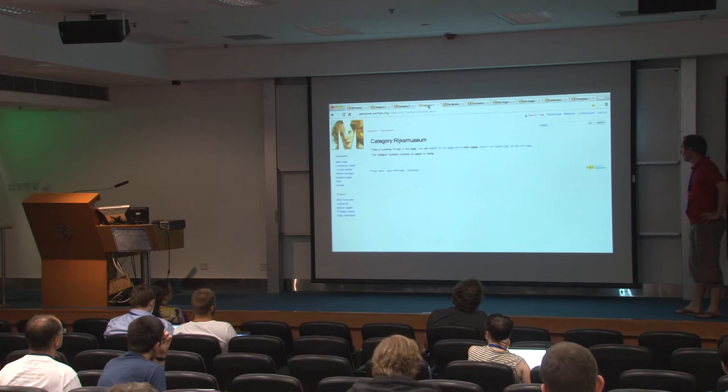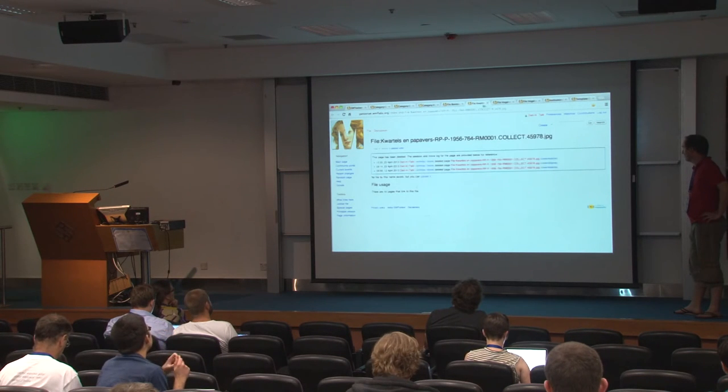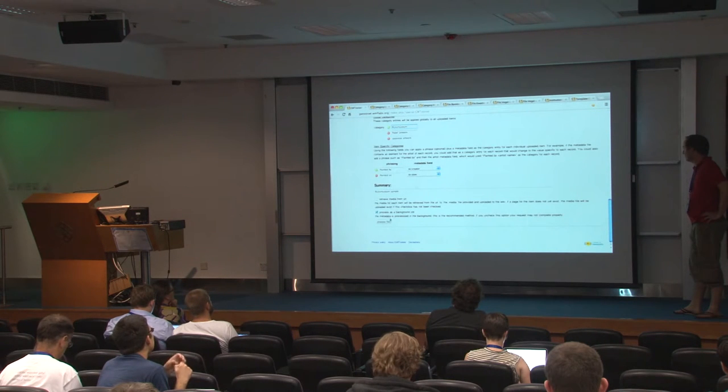And the category Rijksmuseum right now is empty. These are the files that will get uploaded. As you can see right now, there's no content for them. Okay, with that being said, I guess I can go ahead and process the file right now. It will take a few minutes.